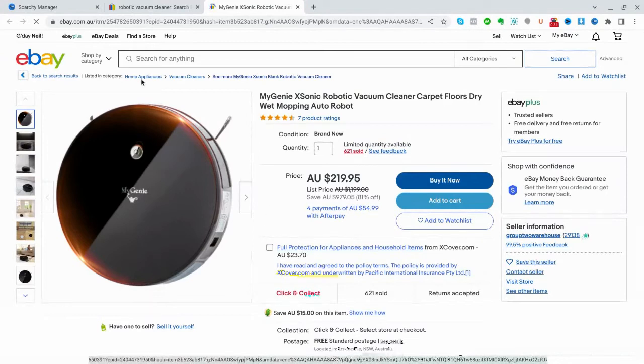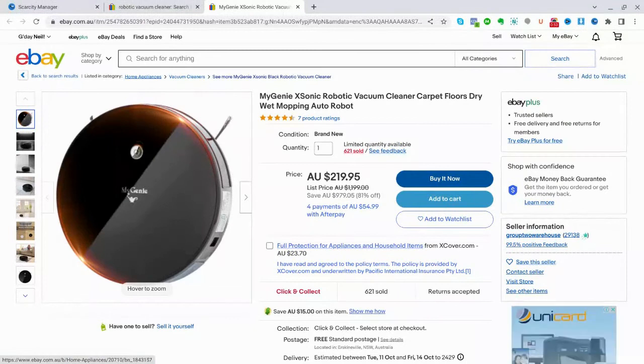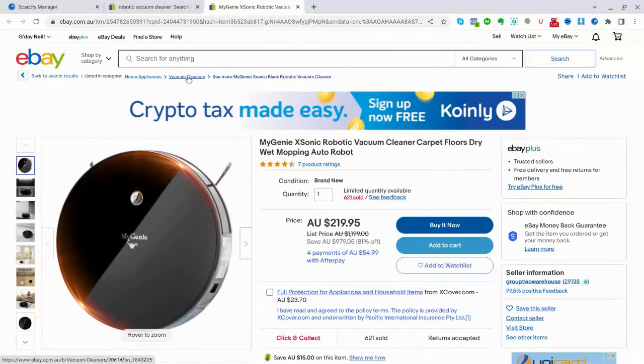Okay, so if you hover over the categories here, it might not be visible on this video. However, in the bottom left of your screen, a gray bar will appear with the URL for eBay, and it will give you the category number that belongs to that category. For instance, if we hover over home appliances, it says 2017/BN. That's a category number. We hover over vacuum cleaners, it says 20614.